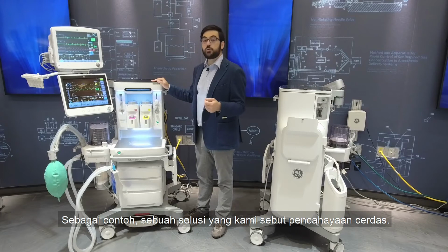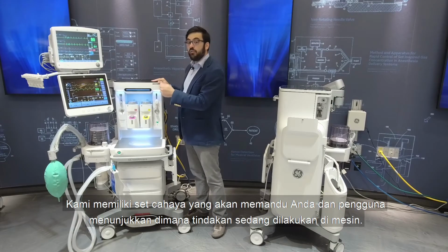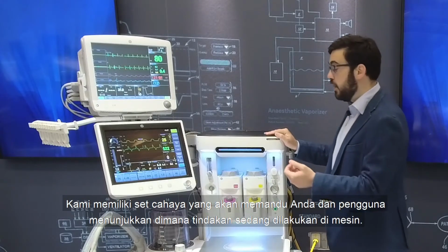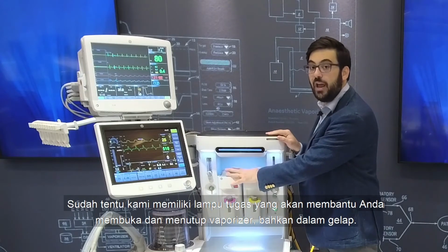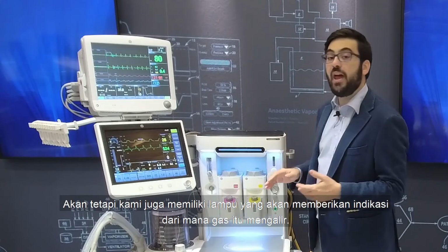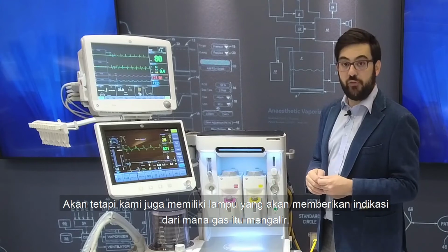For example, a solution that we call intelligent lighting. We have a set of lights that will guide the user, you and your users, where the action is in the machine. For sure we have a task light that will help you open and close the vaporizer even in the dark. But we have lights that will give you an indication of where the gas is flowing from.